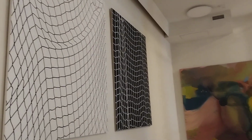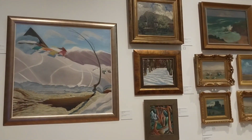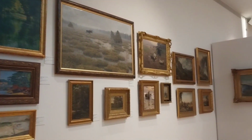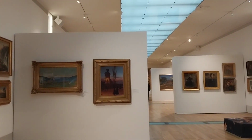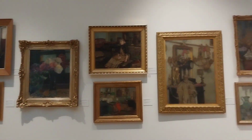Now we head upstairs to yet another room. Even more art. For real. The price of the ticket is absolutely worth it. I don't understand this museum though. Why is there so much art here? It's like 90% art in Lublin Castle.